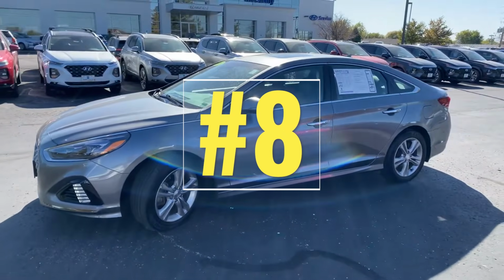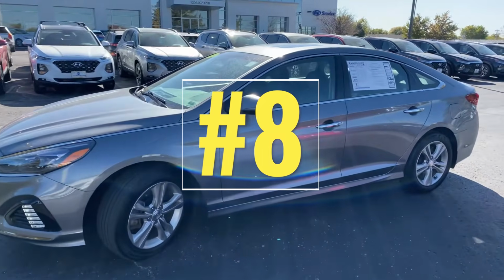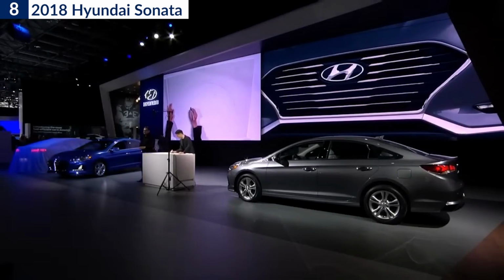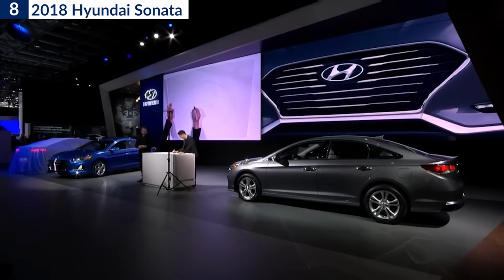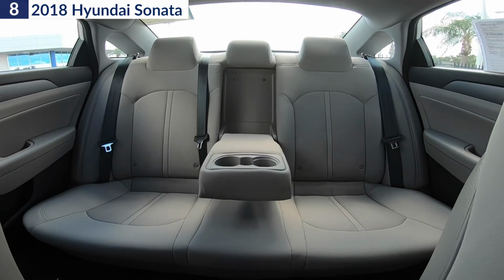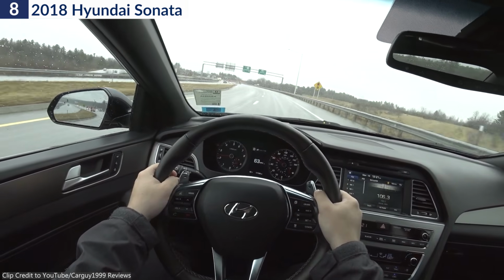Number 8. 2018 Hyundai Sonata. The 7th-generation Hyundai Sonata that came out in 2015 is a comfortable and stylish sedan. Good on gas, roomy back seats, large trunk space, and fold-down rear seats. Many like its smooth riding attribute.